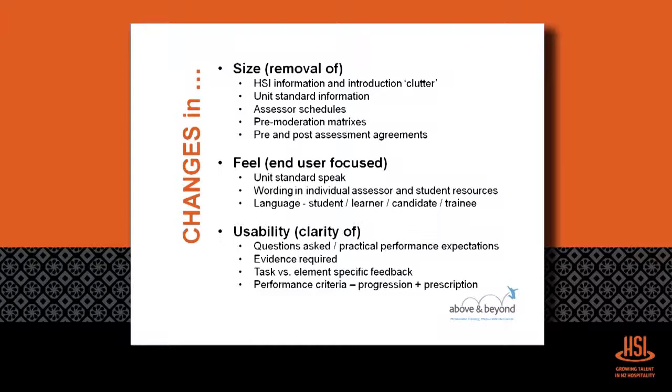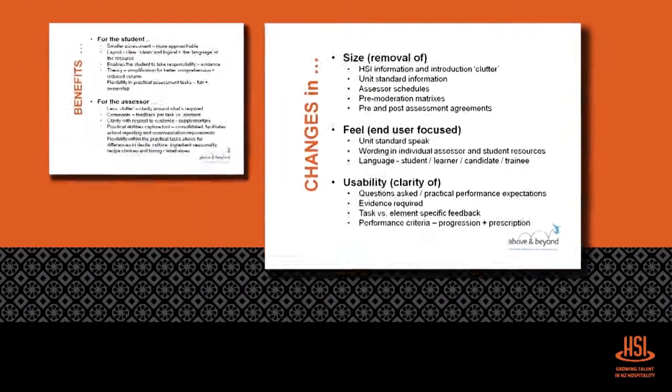The feedback in the resources. Currently in the resources you are expected to write assessment summary feedback, make comment around each of the performance criteria, and then also give feedback relative to each of the tasks. This has also changed. And the performance criteria, the way that it is written, has completely changed. In the past, performance criteria has been taken directly from the unit standard and put into the assessment resources. These new resources use progressional performance criteria versus unit standard-based performance criteria.